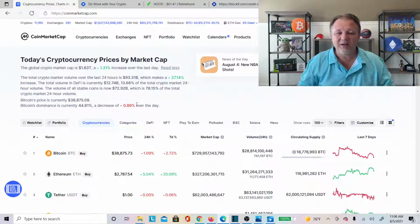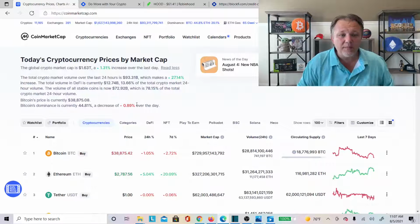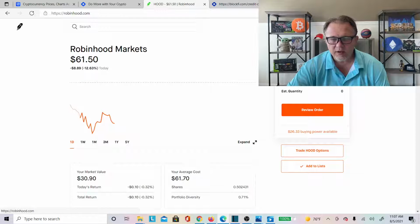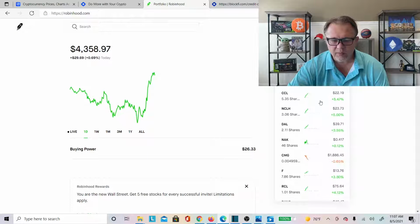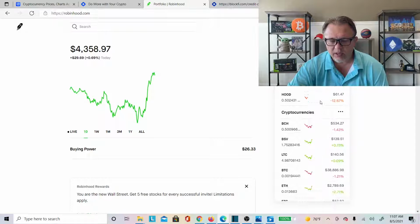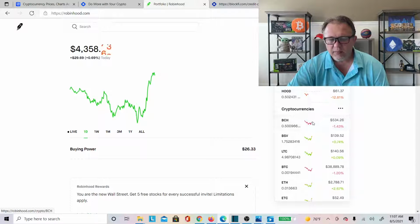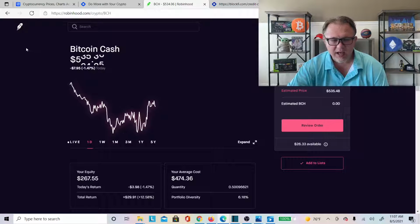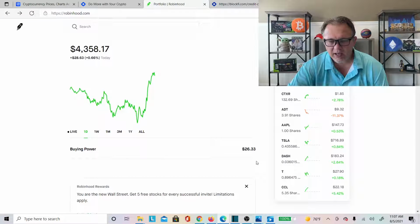It's going crazy out there. So let's get back over to Robinhood. So guys, I want to show you some features on the Robinhood here. If I go to portfolio, this is what I'm looking at. On the crypto, they have Bitcoin right here, cash that they have on there that you can buy.